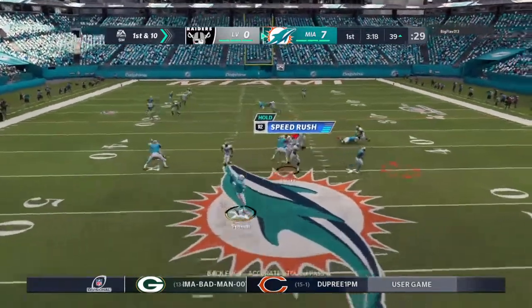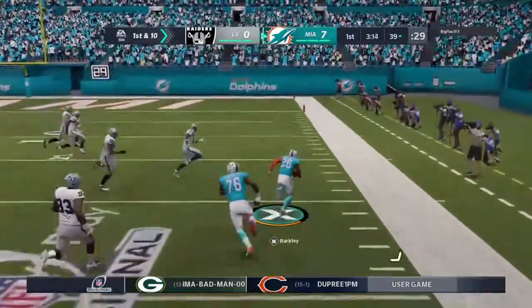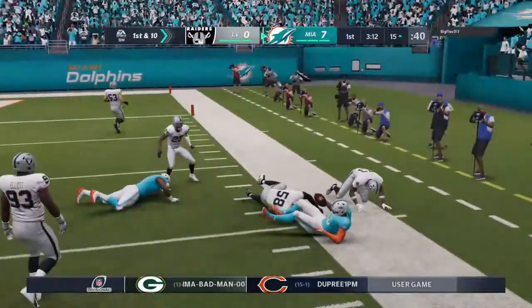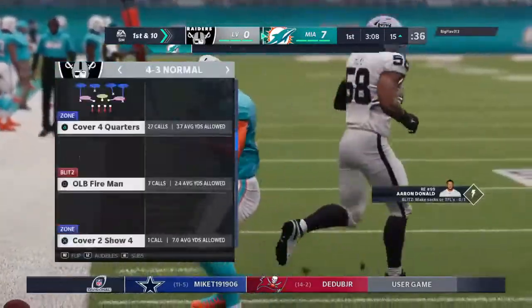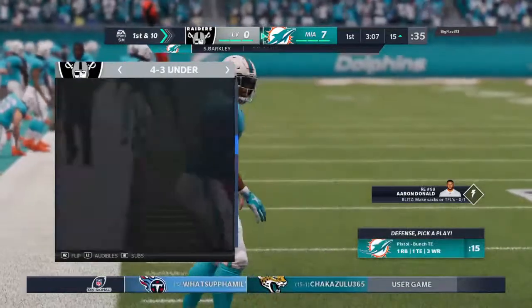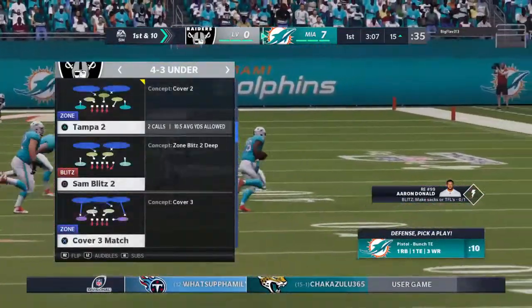On first down, they'll set up the screen to Barkley. And they're going to be set up down around the 15-yard line. That one goes for 24 yards. Right after the turnover, they come out throwing. And that means it's a sudden change situation.